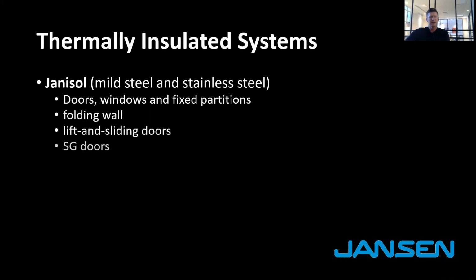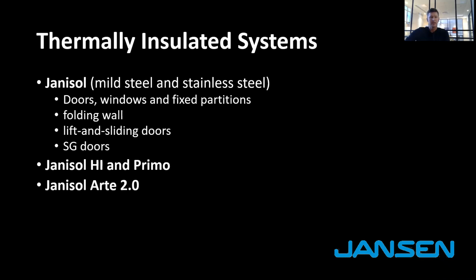And then there is also Janisol HI and Primo, and those are more highly insulated and have much lower U values, and are amongst the top performing systems in the world. And then there is a slim system specifically suited for both historical and residential windows, which is the Janisol Arte 2.0. Again, a thermally broken system and a very attractive slim system which the architects like.